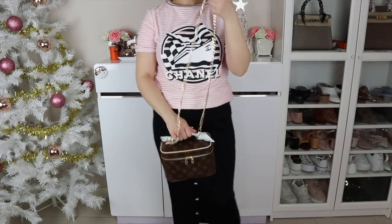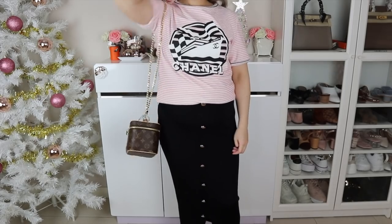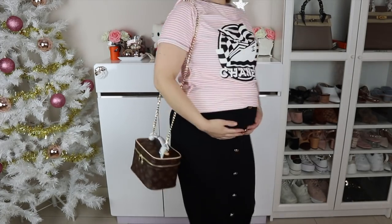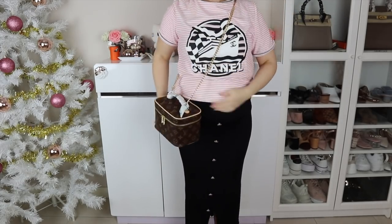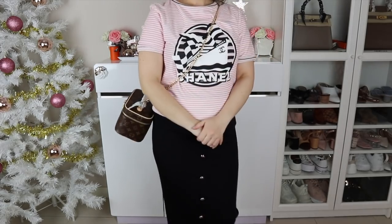So yes, this is the Nice Mini, $960 Australian, which, if you're using it as a handbag, is still a pretty reasonably priced handbag. A little bit more expensive than the Pochette accessory, or however you say it. But it fits a lot more. As you can see, this bag fits quite a lot. So it is a good buy if you plan on using it as a handbag.